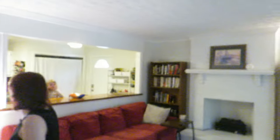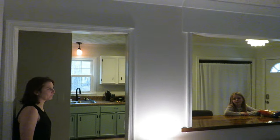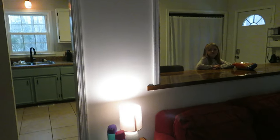And also it makes the kitchen feel less... The kitchen's not the most pleasant room in the house. It's a fairly small room. It makes it a little better being in there. Now this entire side of the house feels like it's all one room. Because there's just a little bit of wall separating the two.